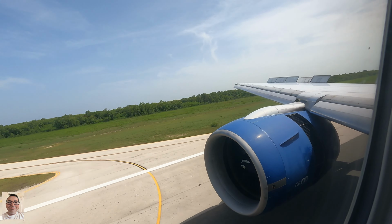We're going to be taking this flight back to Gatwick in a week's time. That's an overnight flight, so it'll be interesting to do a comparison with that. But in the meantime, been a really, really nice flight, and I'll see you on the next one.